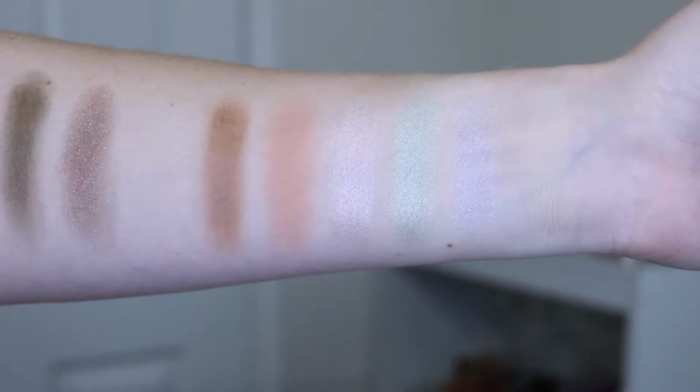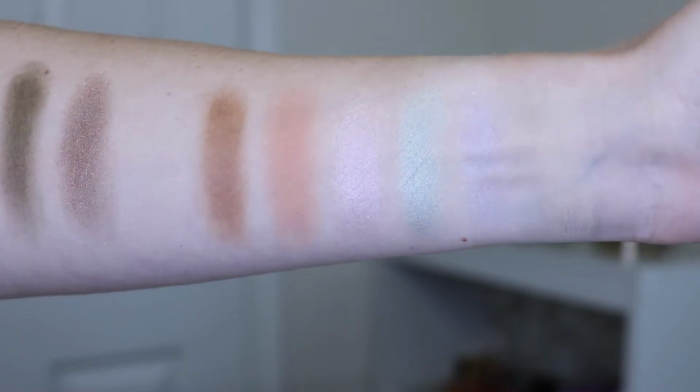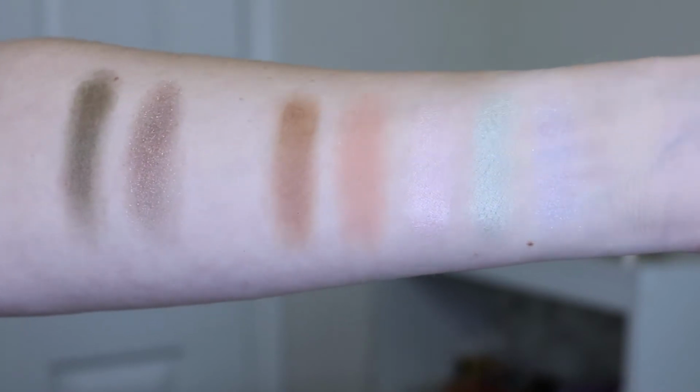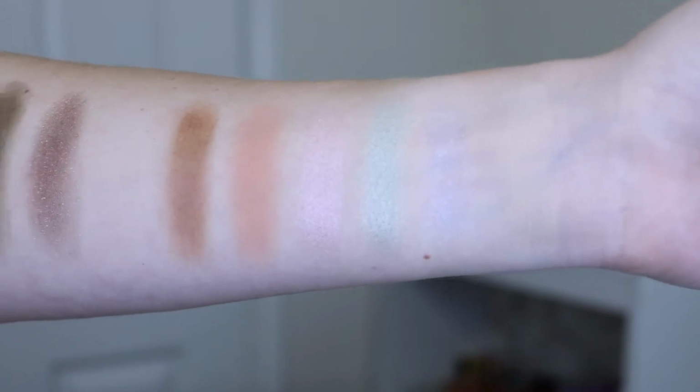I will have everything from swatches to a close-up of the palette to show you how all of these shades look on my fair skin. I can say that the 2 lighter shades don't really show up. I tried to build them up so that you could see them, but you couldn't really see them on my fair skin. But I will definitely insert some swatches, show you the palette, show you this little demo, and at the end I will give you my thoughts.